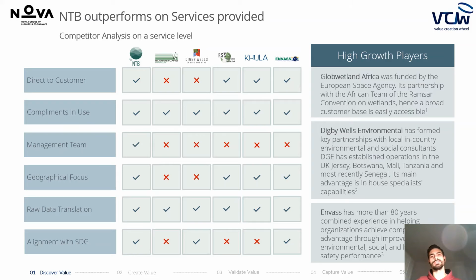A competitor analysis on a service level has allowed us to better understand the different characteristics of the services delivered by each of the competitors and helped us to locate NTB within the market in search of a blue ocean strategy. The one to be highlighted as the next best option would be Globe Wetland Africa, because while only focused on the African continent, its partnership with the European Space Agency and the Ramsar Convention grants them a wide range of resources and customers. Furthermore, it focuses on the same customers, governments, and delivers tools and data on an open source and free of charge basis.